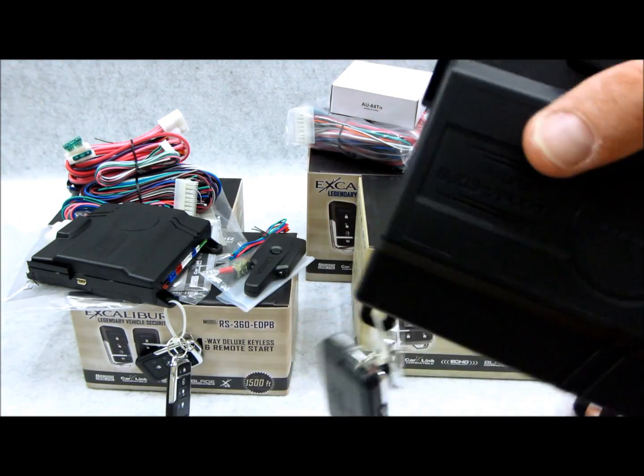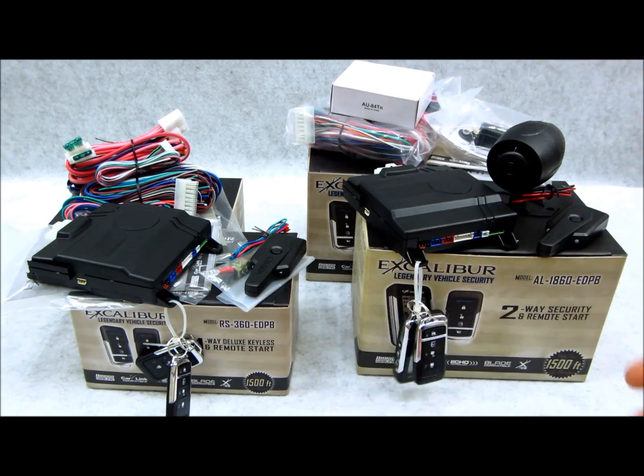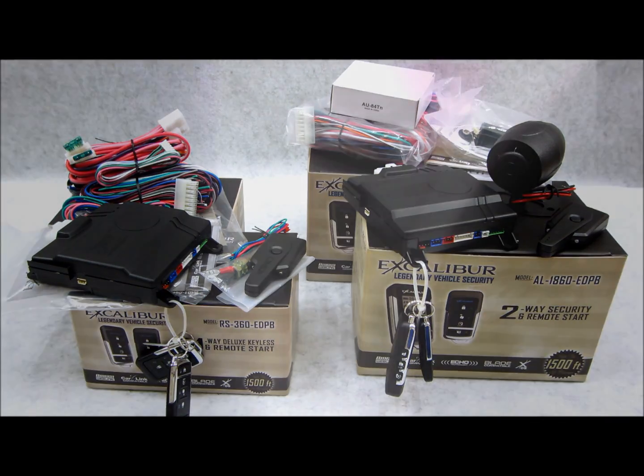I love it. As usual, if I had to give these systems a 1 to 10 score, as always, 10. Omega knocks them out of the park year after year, day after day. It's a no-brainer for me, man. I love them. So there you have it. There's the Excalibur 1860 series, or the 60 series, I should say, going forward for 2015 and later.